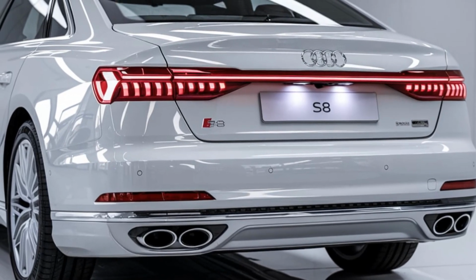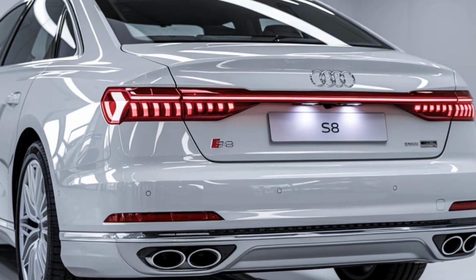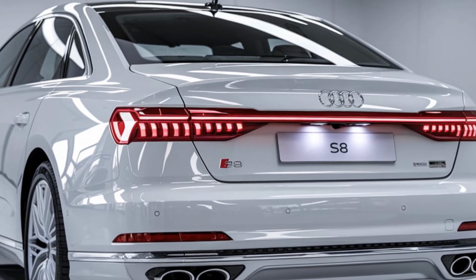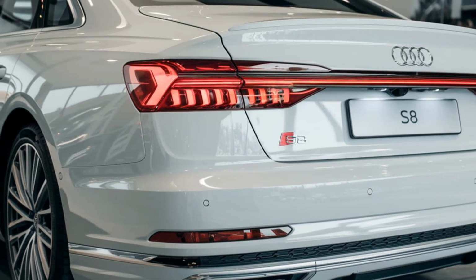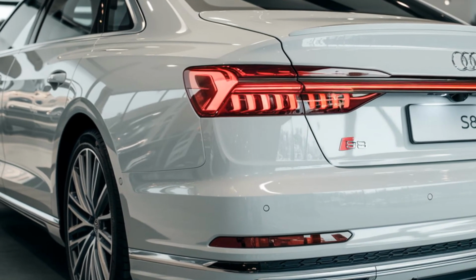Rear passengers are treated to plenty of legroom and luxury touches like climate control zones and heated seats. The S8's cabin is also incredibly quiet, with double-pane windows ensuring that road noise is kept to a minimum.